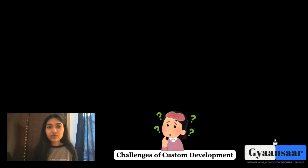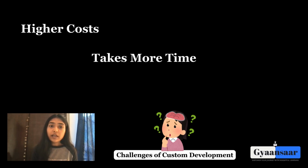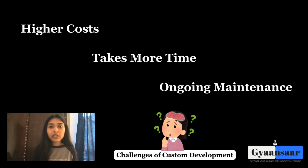But there are some drawbacks to consider. Higher cost. Custom websites require more money to build and maintain. Takes more time. Unlike website builders, a custom site can take weeks or months to complete. Ongoing maintenance. You will need to handle updates, security, and troubleshooting, which might require technical skills.